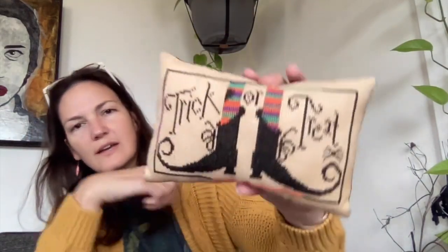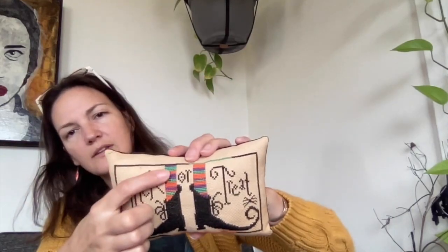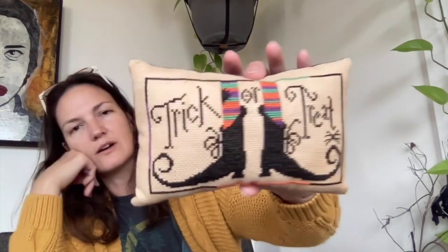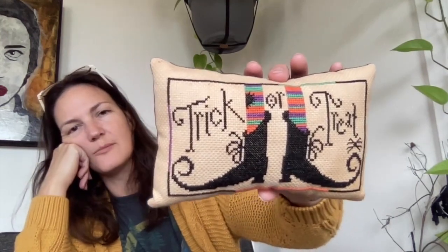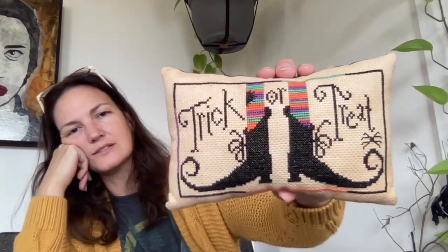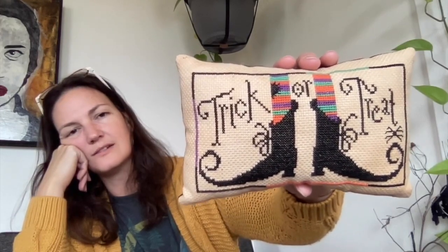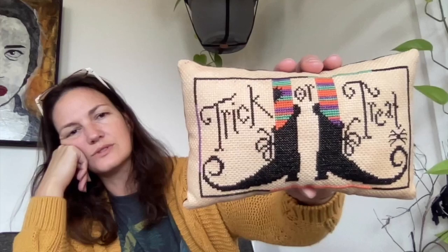I also wanted it to look like there was a hole that got patched up on the stocking. Someone commented that it looks a little bit like a spider, so it could be either. I just thought it was cute.